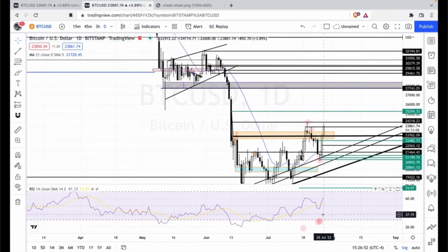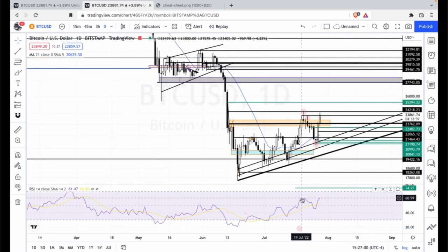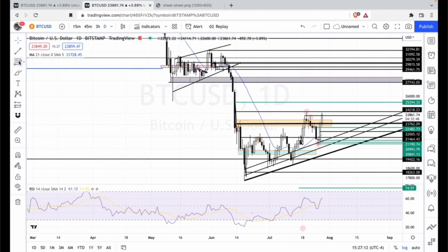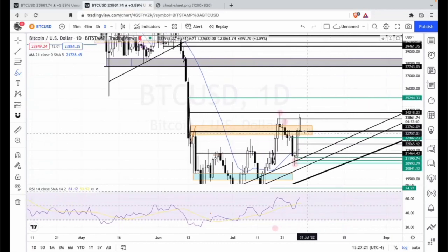I use structure, RSI, and chart patterns, right? What do we look for when we're bearish? I look at the RSI. Yeah. The RSI is at the 60 RSI. That's it. That was the answer. 60 RSI, right? If we finish with volume for this day, we'll break the 60 RSI.